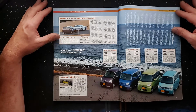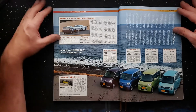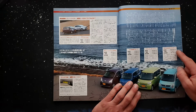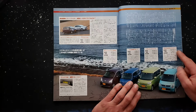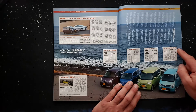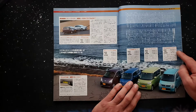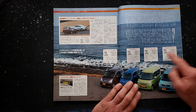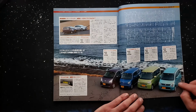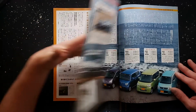And I guess we have the results, whatever they are. What's this? 20.7 kilometers per liter on the highway. I think that's what that is. Kosoku, maybe. Highway. Anyway, you can basically see that this got the best mileage out of everything. So Suzuki, clear winner here. Clear winner. Over we go.